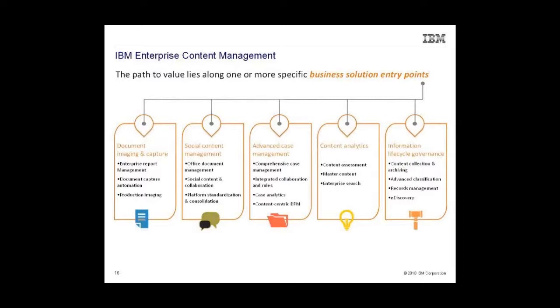Advanced classification is something I also talked to you about today, utilizing the natural language processing ability to ingest information into a content repository like Pharma. And finally, we talked around bringing in all other content within your organization into a central place.